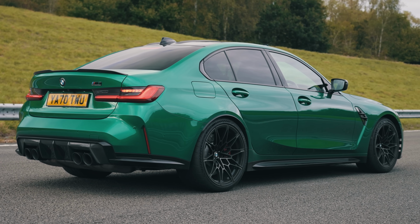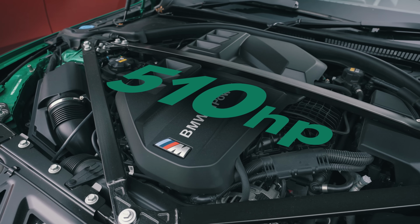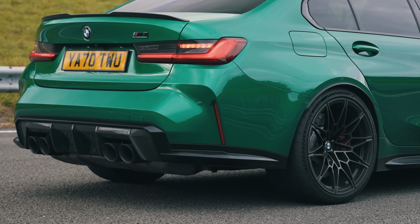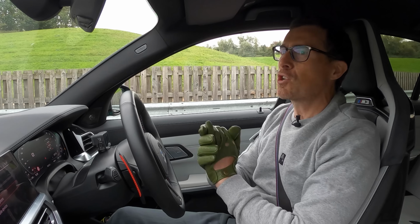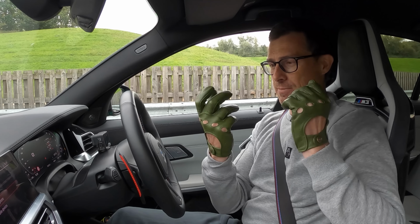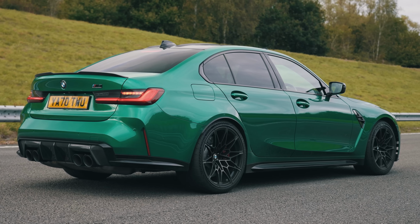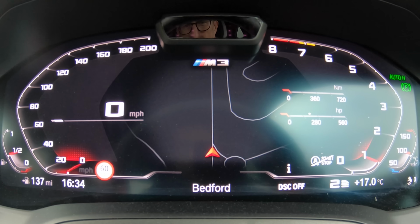This BMW M3 Competition has a 3-litre twin-turbo straight six with 510 horsepower and 650 Nm of torque. Drives the rear wheels only via an 8-speed automatic gearbox. Now I'm going to see how quick it is from 0 to 60. BMW says it will do it in 3.9 seconds, but what's the reality? Well, I'm going to find out with my specialist timing gear here. You've probably noticed my rather cool-looking driving gloves match the exterior colour of the car. Might make me go quicker. Let's see.